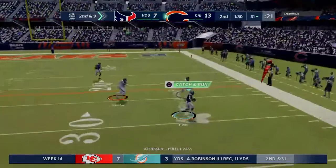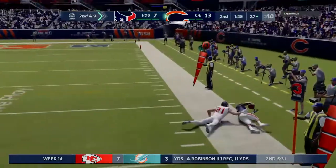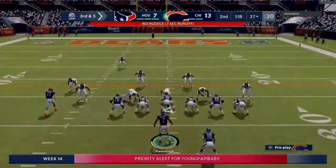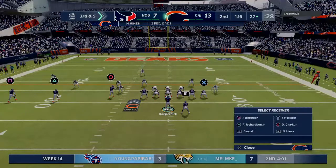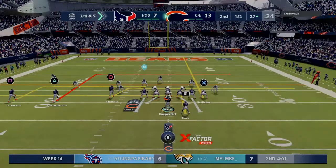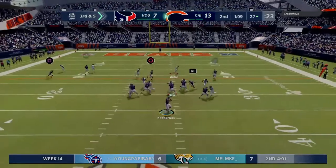From the gun, it's Kaepernick. That's complete to Hines out of the backfield. 4 yards on the pickup, and that'll make it 3rd down. Play number 7 now coming up on the drive. 3rd and 5. Now Kaepernick.